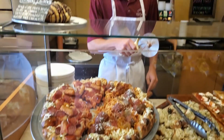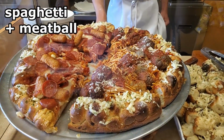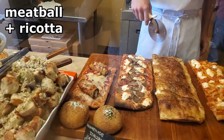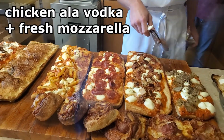Hi. So, this is our world famous deep dish dark Parmesan crust. This one's got pepperoni and mozzarella sticks. This is spaghetti meatball. Down here, I got pepperoni bacon cheddar, pepperoni sausage and meatball, grandma, eggplant rollatini pizza, meatball ricotta. This one we call a great grandma. This one's penne alla vodka with fresh mozzarella, pepperoni alla vodka, chicken alla vodka, meatball alla vodka.